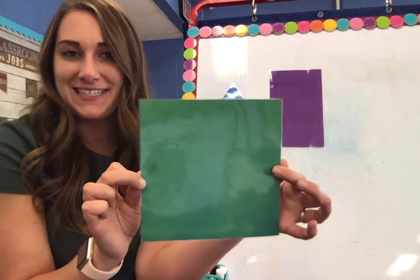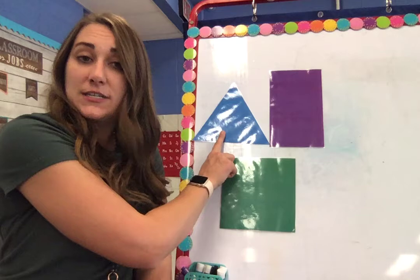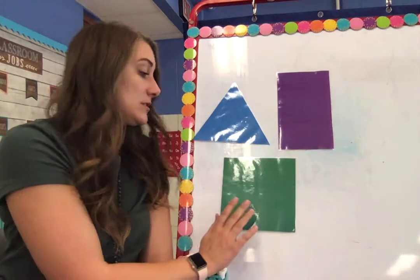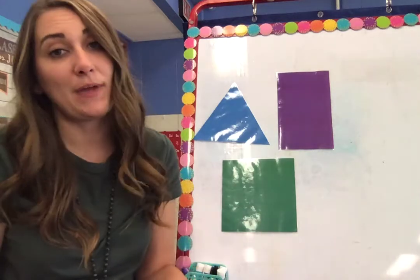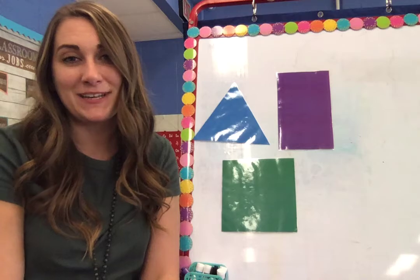And that is it for our shape lesson today. See if you can find any triangles in your house, or maybe outside. Look for some rectangles and squares. You could draw them in a picture or take pictures of them. Have fun on your shape hunt, everybody.